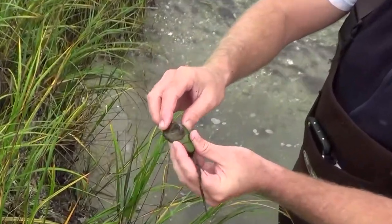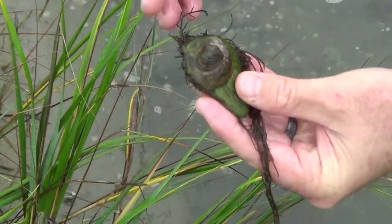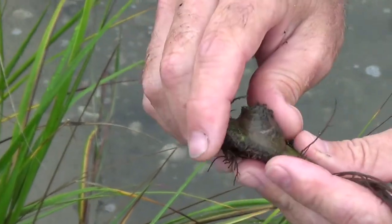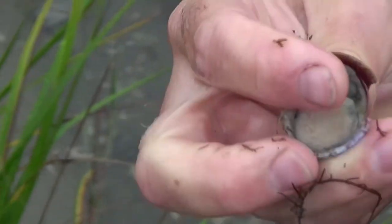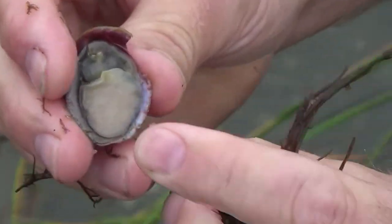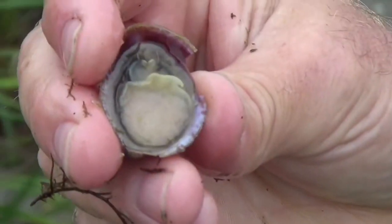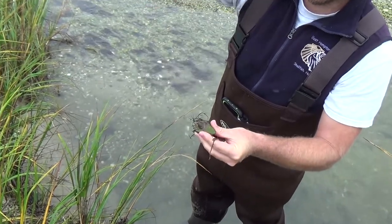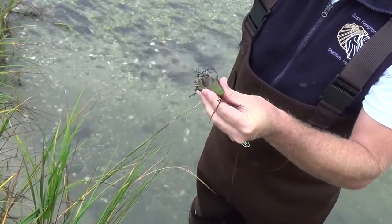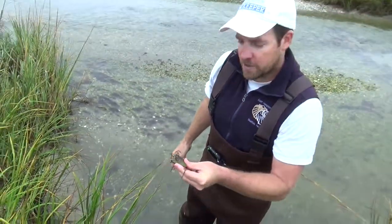Another type of organism, this is a gastropod or a type of snail. These are our slipper shells. If we look at the underside there, that's the animal itself. Their foot is like a suction cup, and they hold on to these rocks. Then when the water is flowing, they open their shells a little bit, pop off the rock, and capture particulate matter that's coming by.